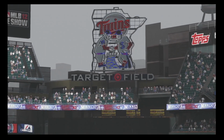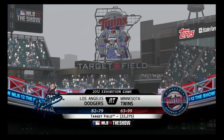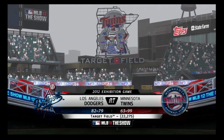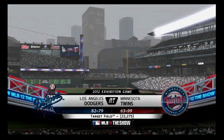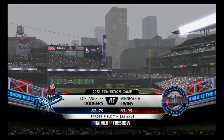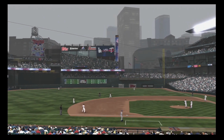We are back outside playing baseball in Minneapolis at the new state-of-the-art home of the Twins, Target Field, as that'll be the site for this edition of Major League Baseball presented by The Show.